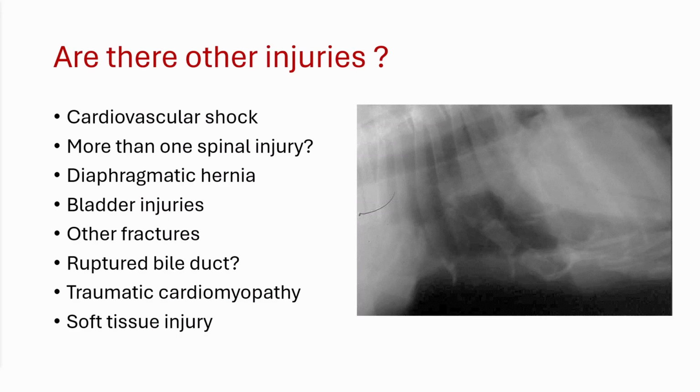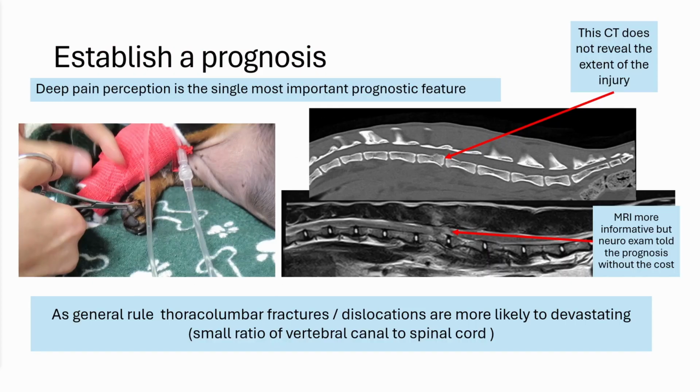The most important point from a neurology point of view is to establish a prognosis. And deep pain perception is the single most important prognostic feature. And of course, you need to obtain this after you have dealt with cardiovascular shock, because a very shocked animal is on adrenaline, and that will suppress any pain perception. And so you may not get the same response as you will with the animal when it is more stable. So, this is the most important prognostic feature.